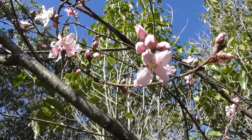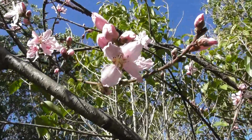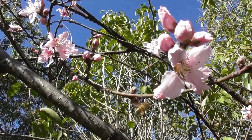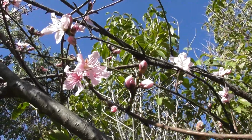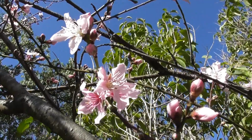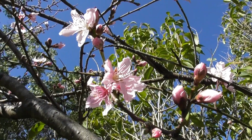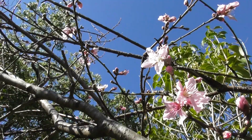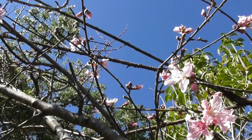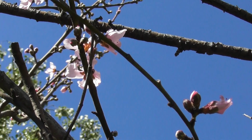Here are some beautiful nectarine blossoms. This tree is very old. It's a very old tree and it's got very few blossoms on it, but I think I should grow some more because it's so lovely. I've taken some cuttings to keep it going.